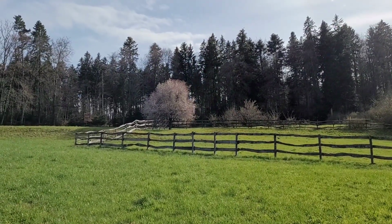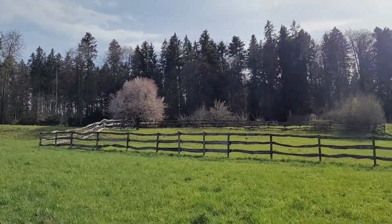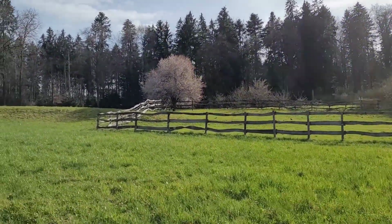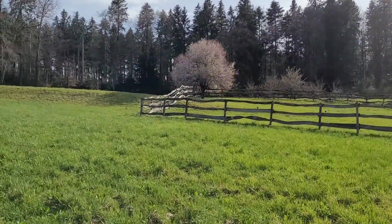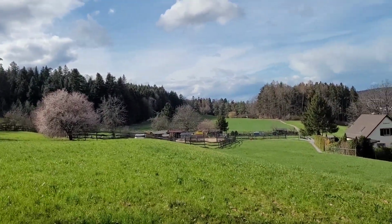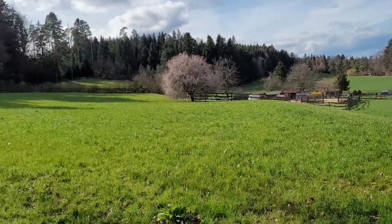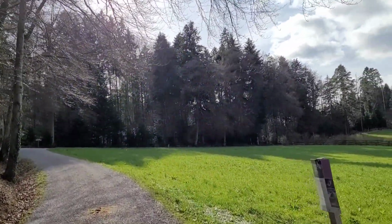So I just wanted to show you where we're going. We're going to go behind this farm into the forest behind the farm there. So we'll be up on that ridge, and then I'll show you where we came out of the forest. So let's keep on walking. So we're on the side of the farm, and in the distance over there is where we came out of that little forest, and we're about to go into this forest here.